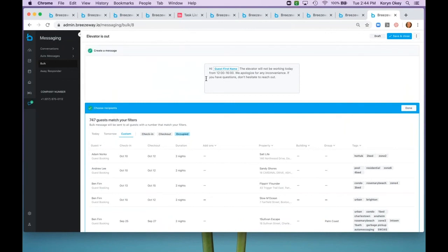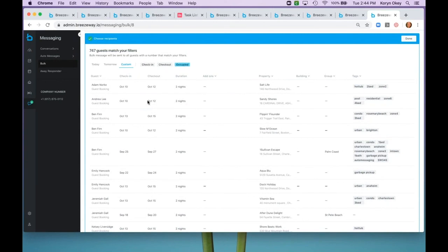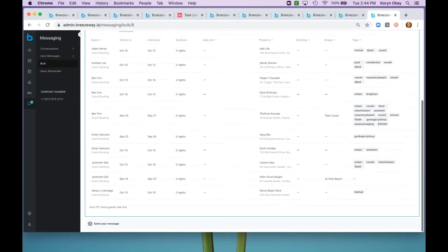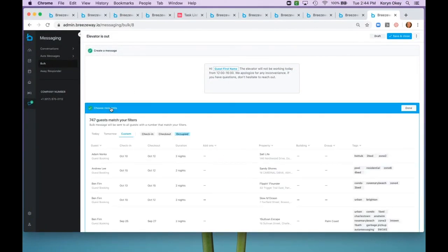So, hey, the elevator is going to be out from 2 to 4 today. We're choosing everybody that's in-house during these dates, and we want to send that to them. And then I can choose to send it either now or at a later date. So again, giving me the ability to really monitor who's going to receive these and when they're going to receive them. And because of those integrations with the PMS companies, it doesn't require you to upload a list. You can do that very easily through that connection to the reservation software. So we know exactly where those guests are and what their stay dates are and can send those messages out.